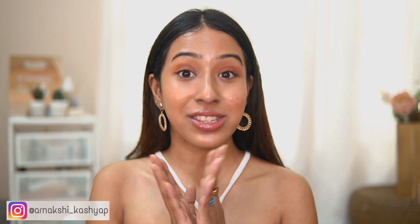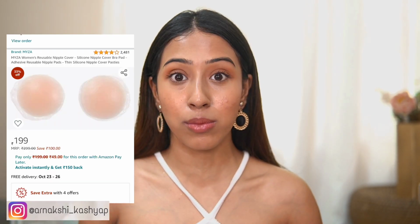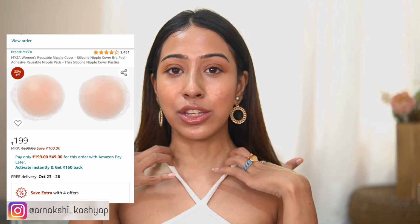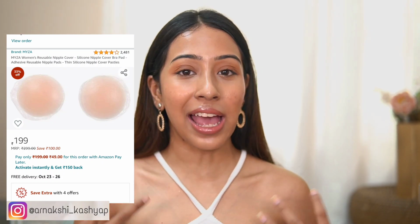So the next thing I got here is actually a bra stick-on. I don't know where that is because I am a queen of misplacing things and my organization skill sucks. So I really have no idea where the stick-on is. But if you haven't tried a bra stick-on, and if you have really small boobs like me and you really don't want to wear a bra, and in some outfits like today in this outfit, I honestly cannot wear a bra. Even a strapless bra, I feel like I cannot wear. So that is when this stick-on thing comes in.